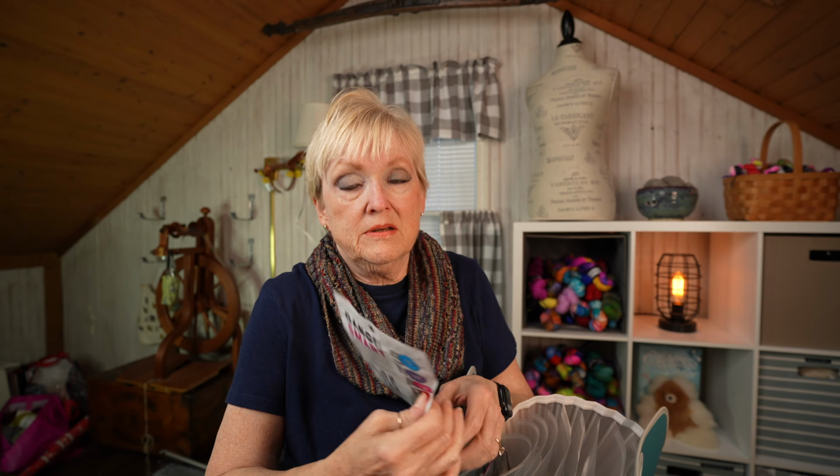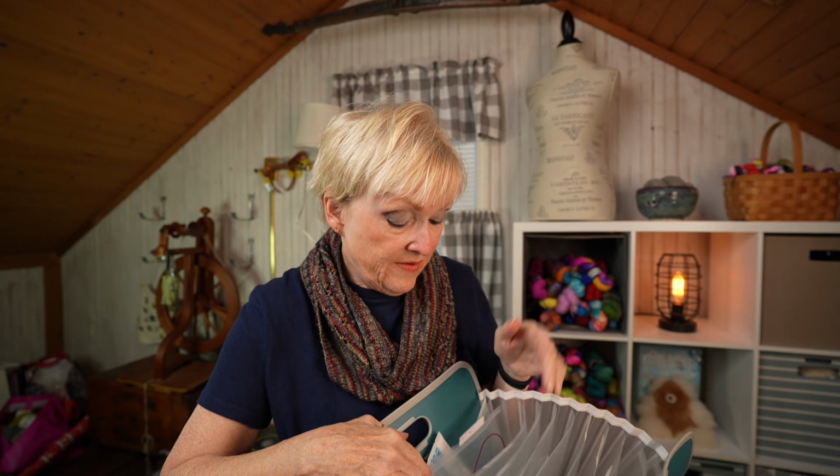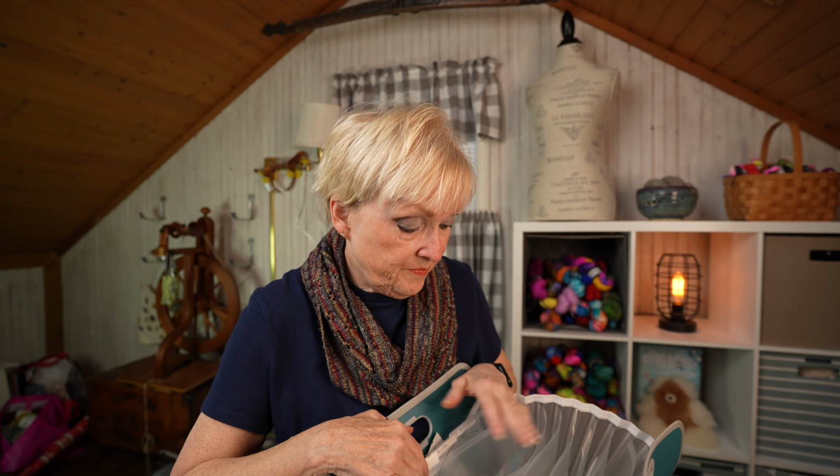I should de-stash these because I have these Smart Sticks. This one isn't even opened. I should go on Ravelry and just sell them. It's ridiculous. I hate the joins, so they don't work for me, and they're not slick enough. So I have a bunch of them. I want to get rid of them.